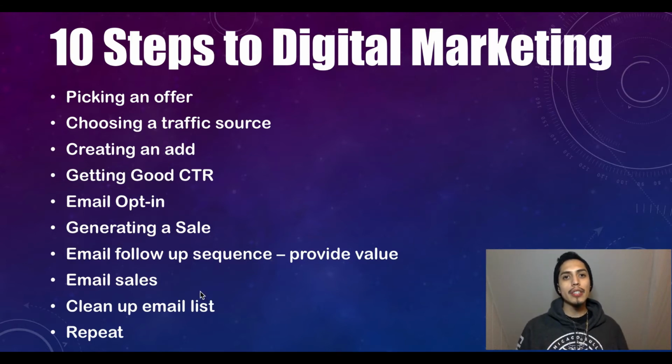Now, on the next step, getting actual sales in your emails. You want to make sure you're using the right type of emails, the right email templates. There are dozens and dozens of different email templates you could be using. If you're not sure of some, just send me a message, guys, on my Facebook page down below, and I'll be happy to show you some real good email templates that will generate you sales.